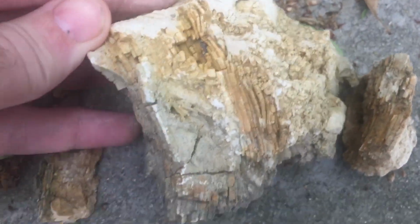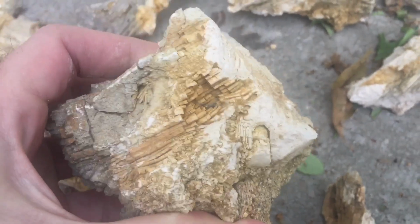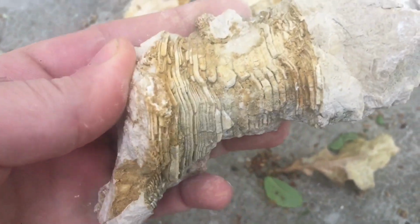Here we go. Again, a lot of different plant life. I love the shape of this. Just looks amazing.